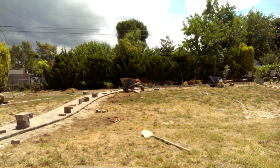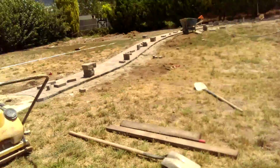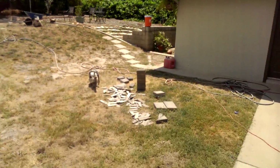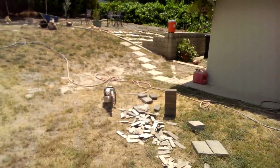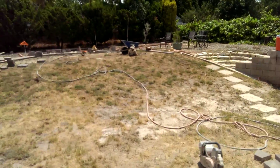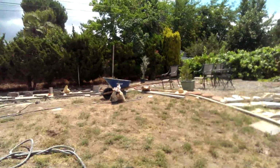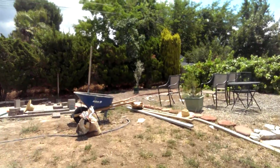Let's go this way. Already made a mess of the yard. That's all right. Tools all over. Like I said, they're out to lunch right now. That's what they're working with. Take a walk up here. I've got a stick. It's hill.